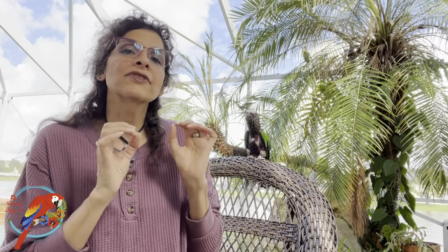Just like humans, babies require more fat, I've noticed. They're skinny, they're lanky, and when they get to be adults, it changes, and they can go to a normal diet. Older parrots, I've noticed, they don't need it. They don't need as much fat, and that doesn't mean no fat, it means not as much fat.